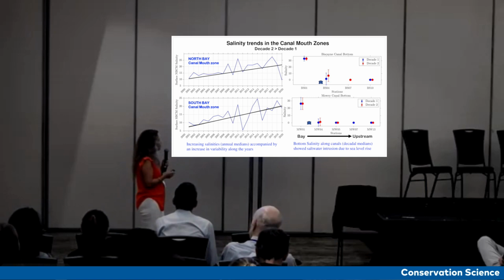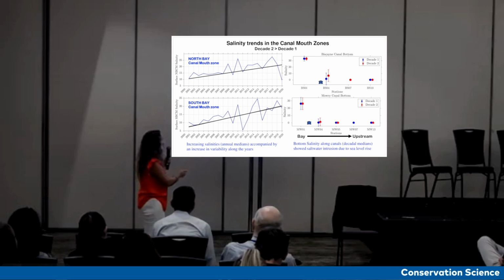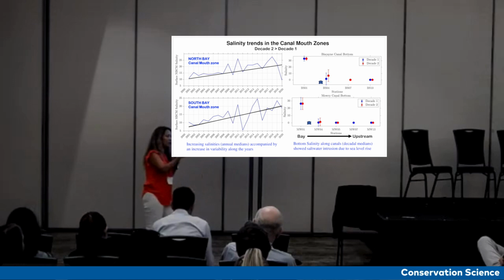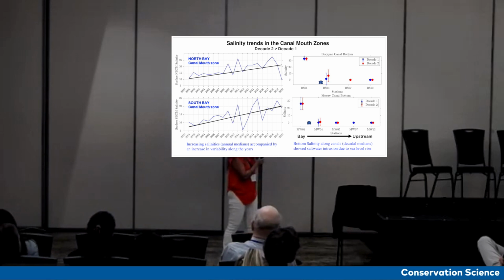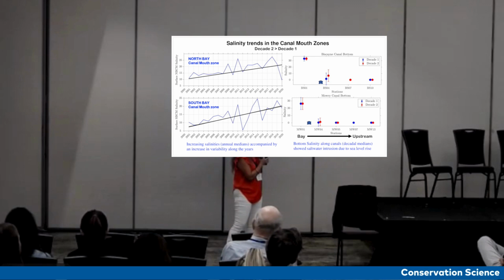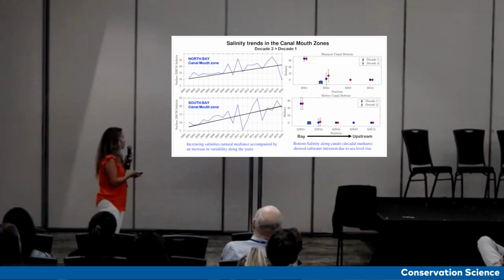And in order to understand how the saltwater intrusion is in the canals, we plotted the decadal medians on the right side. We have decade 1 in blue, decade 2 in red. This small icon is the water control structure, and we have the bay to upstream, so stations western or upstream of the water control structure. We saw that decade 2 had higher salinity, and that is an indication of seawater intrusion.